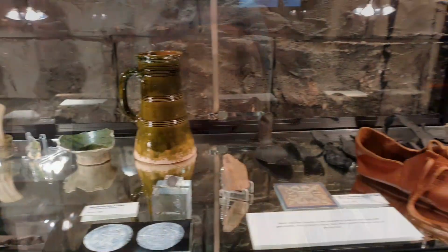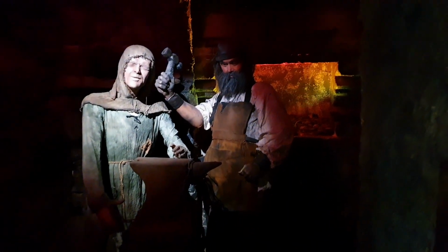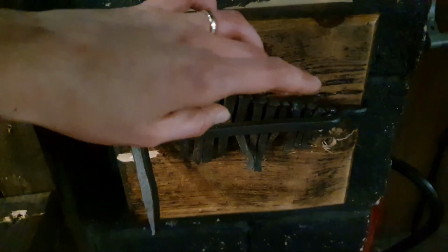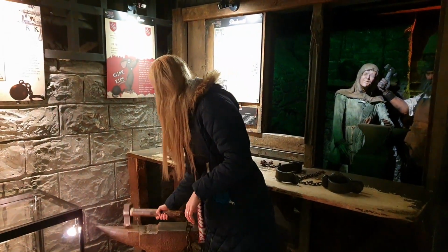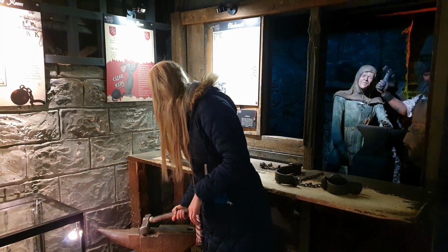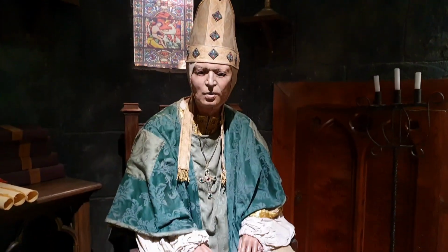This is from 1144. Here you can see some blacksmith. This is my life, they should teach you to prove me. He's the Bishop of Rome.